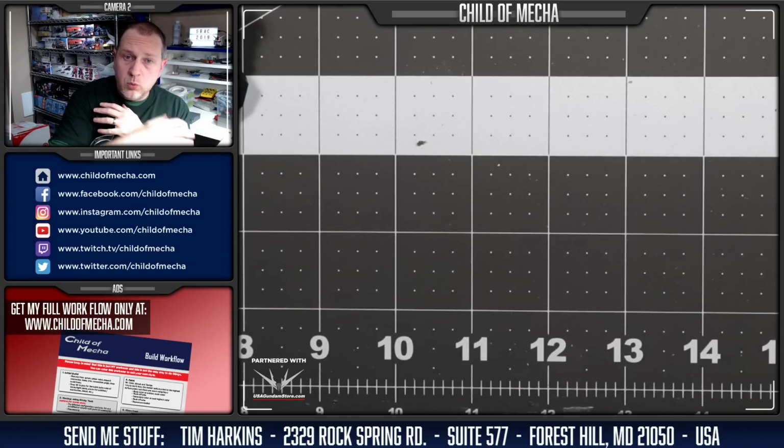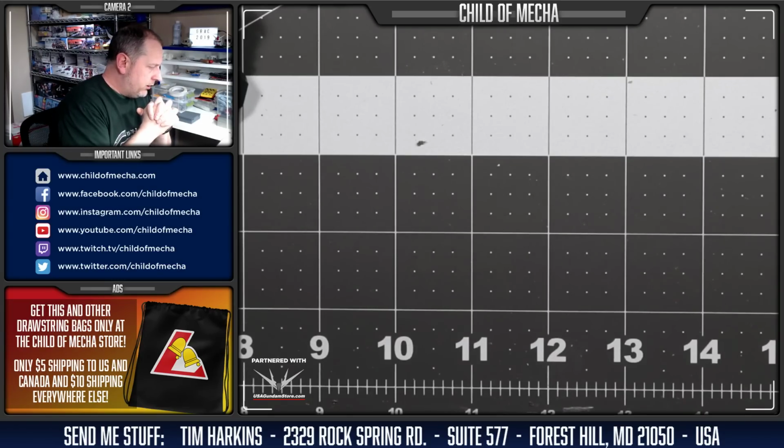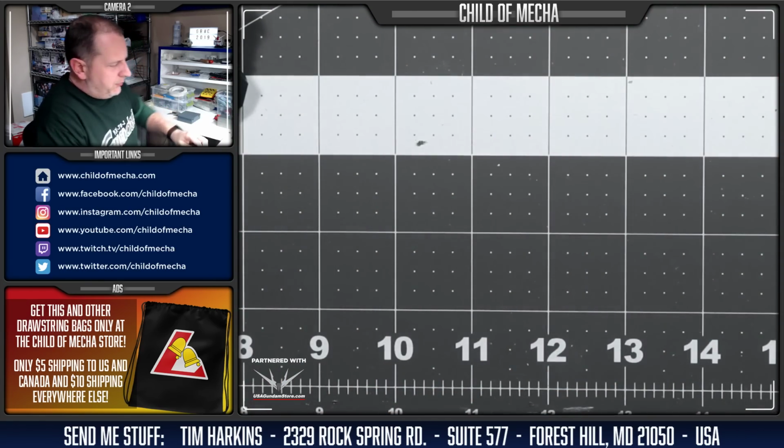As you've seen before, we've started scribing. That's all good to go. So the details are starting to come into play. And right now, I think what we're probably going to do is go back onto the backpack tonight and try to work on that a little bit. So just a couple updates on the backpack here at this point.